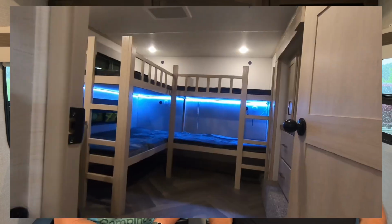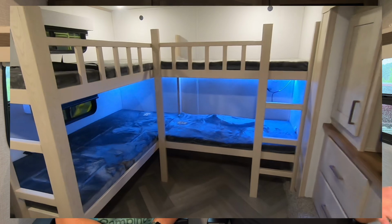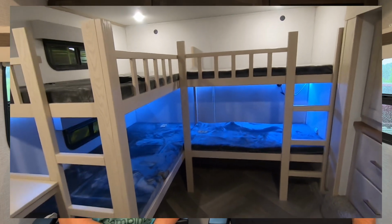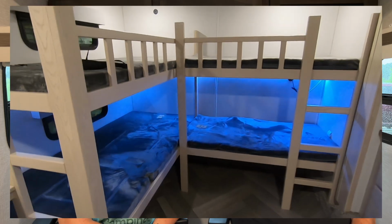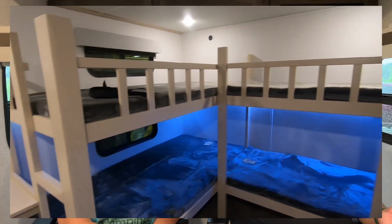Wow. So this was really a unique rig, and I like that one you saw with the corner bunks. And the desk was as big as the one I have at home. Yeah, it was big. And the bunks were over the pin box. This was the fifth wheel on that one. The bunks were over the pin box, so it was a big bunk room.